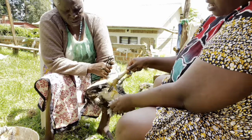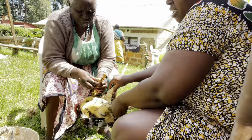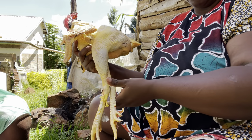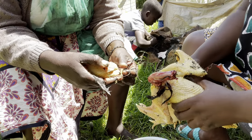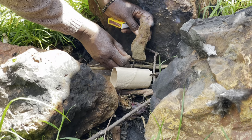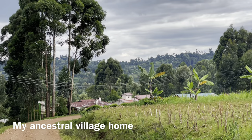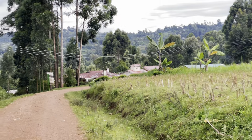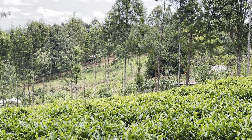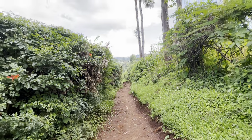And even before that, my grandmother was taught by her mother. This is an inherited, traditional way of cooking in my ancestral village of Kisii. This land is where my ancestors are buried, from my great-great-grandfather on my father's side.